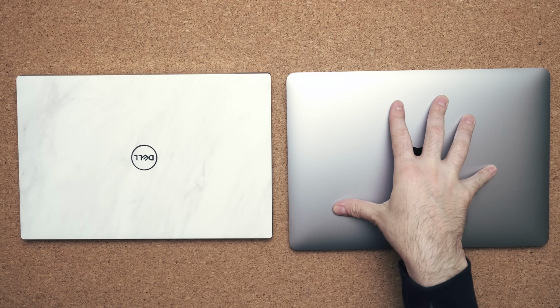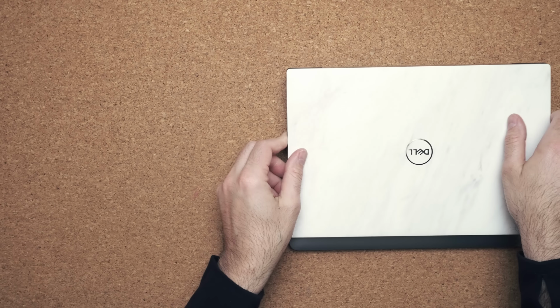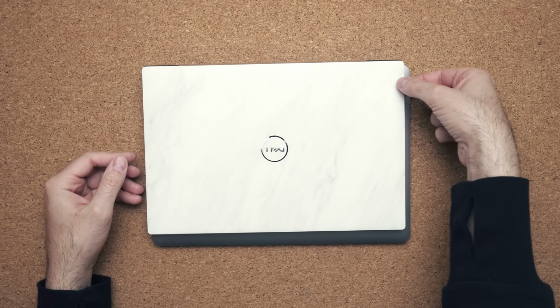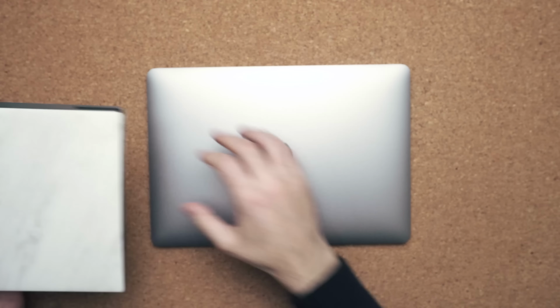Design-wise, they're very similar in terms of weight, 2.8 pounds for the MacBook Air compared to 2.6 for the Dell XPS 13. The 13 is also smaller. It has a smaller form factor. The actual thickness of the laptop is thinner. It's just an easier laptop to carry around. I will give the MacBook Air this though. It is a much better built laptop.